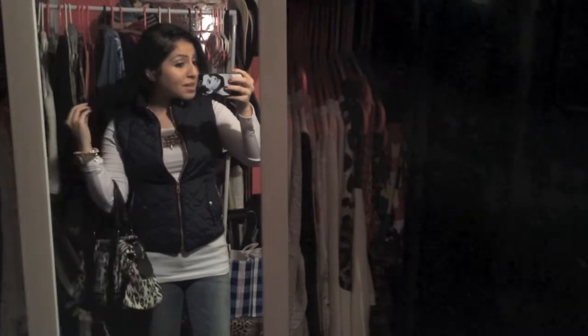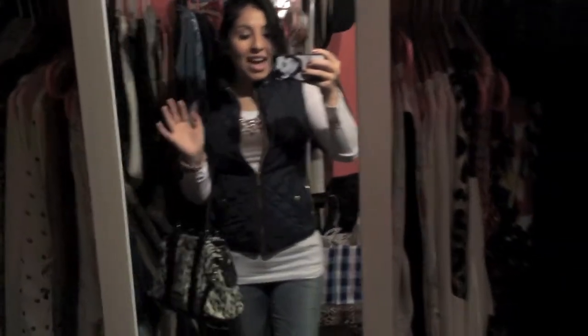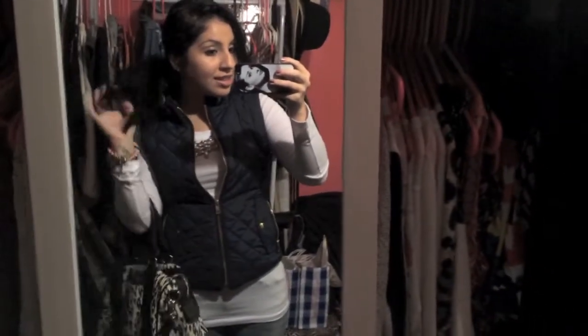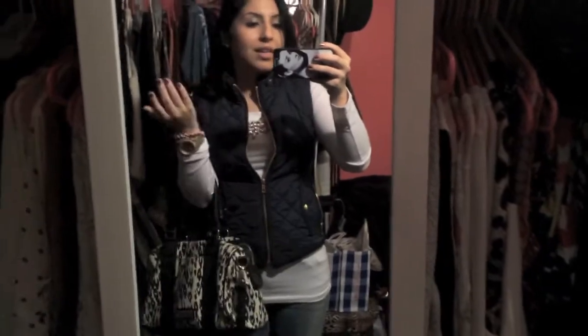My hair is in a ponytail because this week has been so horrible for my hair and I don't know what happened, but I tried curling it and just still made it worse, so ponytail it is. My makeup is always the same. I don't really wear a lot of makeup, so I'm not gonna get into details.